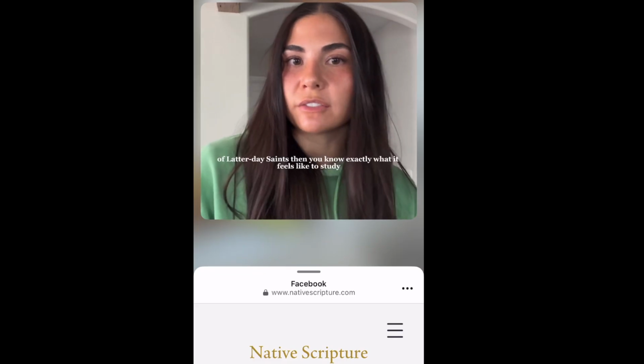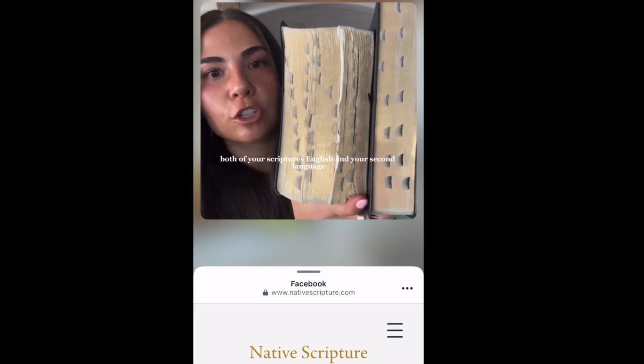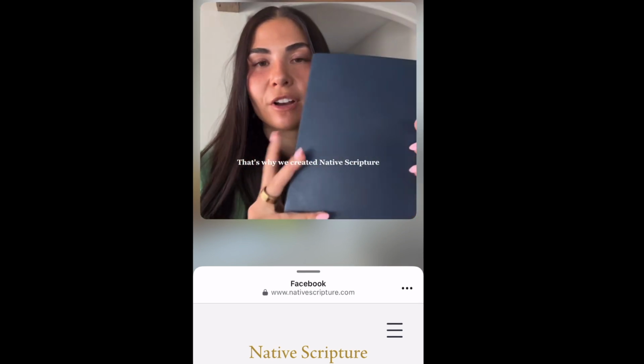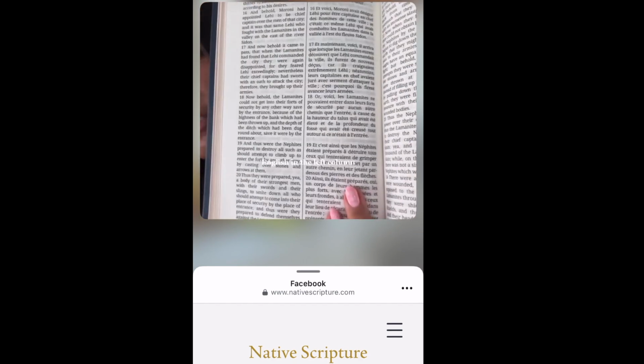I came across this volume through some marketing on Facebook and other social media sites, and I think they've got this dialed in, as there's a focus on making this useful to both missionaries and others who want to study the scriptures while learning a new language.